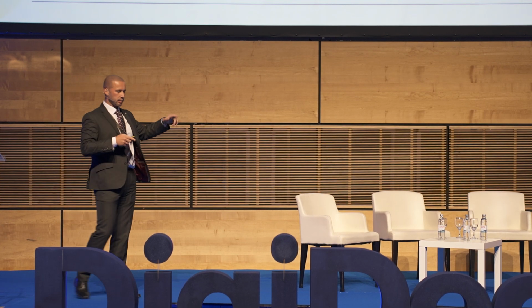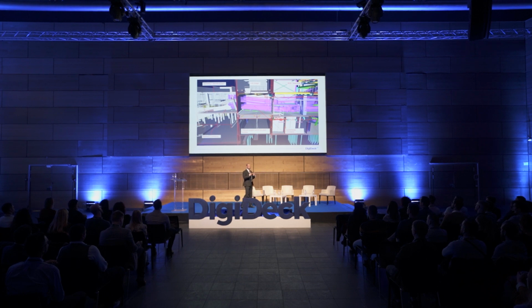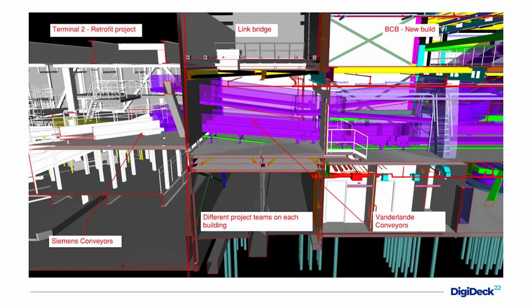So here is an example between T2 and BCB. There's an area called the link bridge, and this is where we interface services. So we had different conveyors. On T2 we had Siemens on one side, and they had to meet with Van der Lande on the other side, so they had to meet.